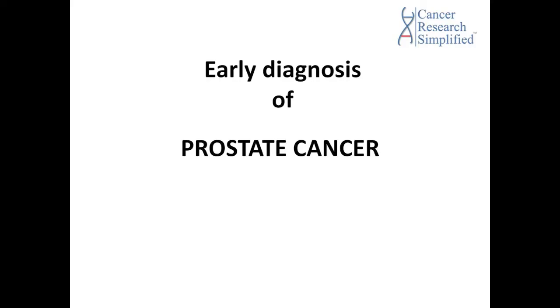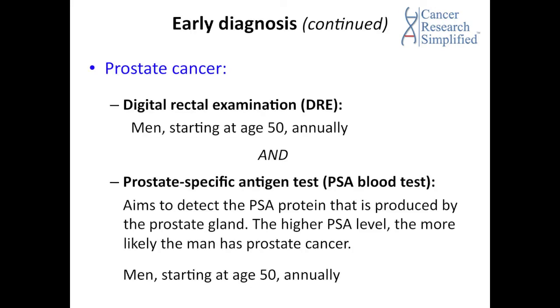Early diagnosis of prostate cancer. The digital rectal examination (DRE) is recommended annually for men starting from age 50, plus the PSA blood test. The PSA blood test is a test that detects a specific protein called prostate-specific antigen, or PSA, that is produced by the prostate gland. The higher the PSA level is, the more likely the man has prostate cancer. Like digital rectal examination, it is also recommended annually for men starting from age 50.